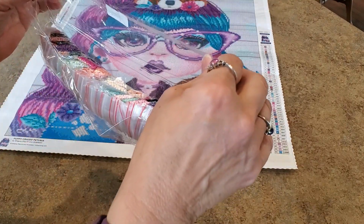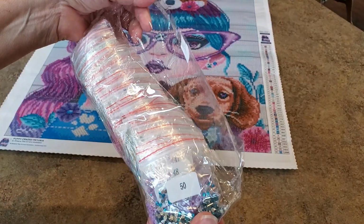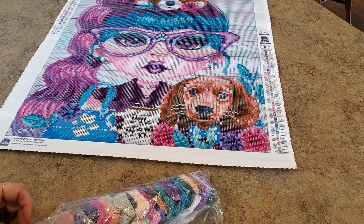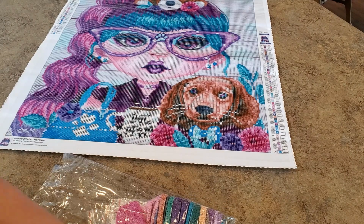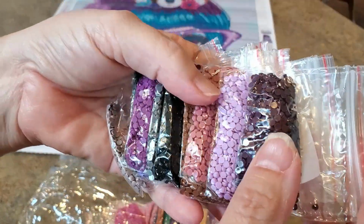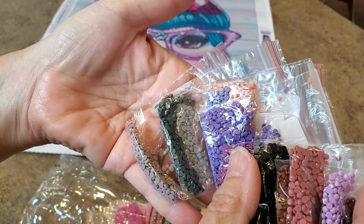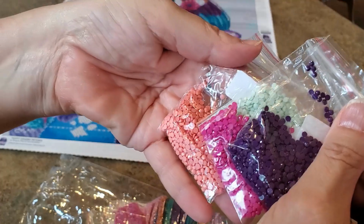Oh, pre-bag drills. And I believe they're all in order. Here's number 50. 50 colors. That's our rhinestone. So they are in order. Oh, here we go. We got to look at them. We got to take them out. I'll put them back in order when I put them back in the bag. It's fine. But look at the purples coming out of this bag. Look, purple, purple. So we got black and gray, but purple and purple and purple and more gray, right? What else? Purple, pink. There's my colors right there.